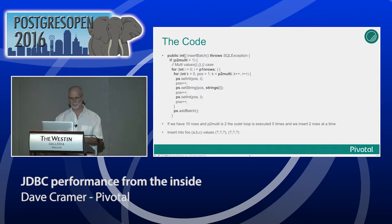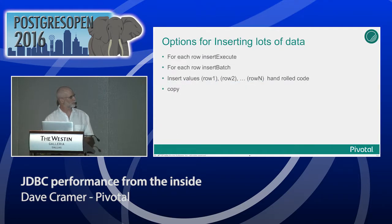So this is what the code looks like. It's a little complicated because we use the same code for various things. In the benchmark, you can have variables, and you can run the benchmark over different variables. One of them is the number of rows, and the other one is this P2 multi. P2 multi essentially works out to being the size of the batch. So if we wanted to do a batch size of 128, we would set P2 multi to 128. It's a little convoluted in there, but essentially what this does is do the rewrite for you. So if you have P2 multi set to something other than 1, we'll end up rewriting the insert so that it ends up having multiple. Let's go back.